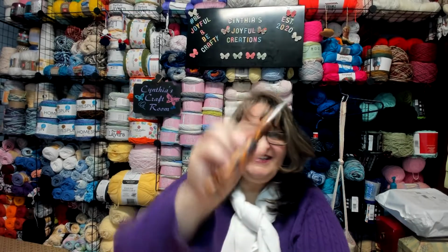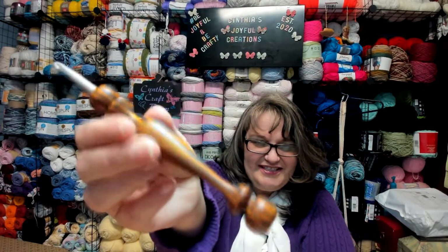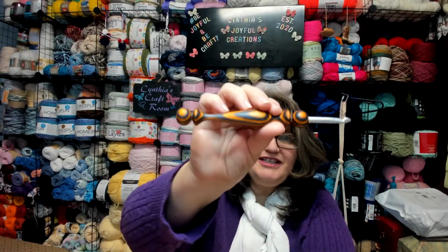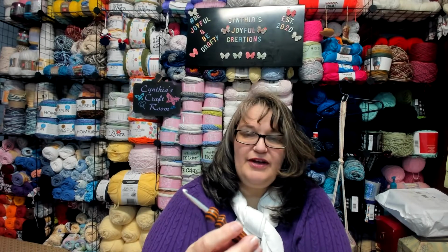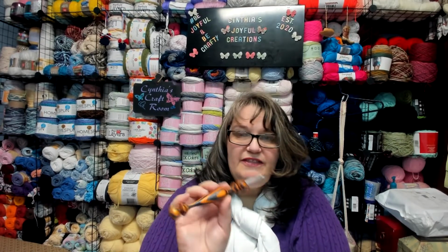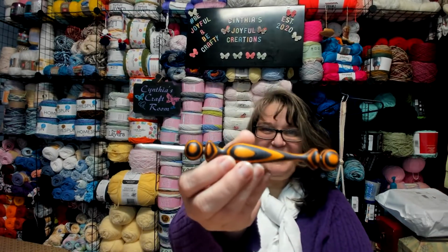But anyway, isn't that gorgeous? Ah, I just love these hooks. I love the ergonomics about them, but I love just the fact that they're conversation starters. I cannot tell you how many times I have been in public crocheting or out with friends, and people just ask me, and they're always like, where did you get that hook? Well, that just made me very sad. But anyway.